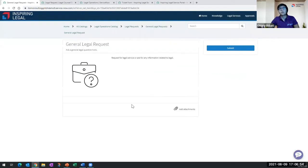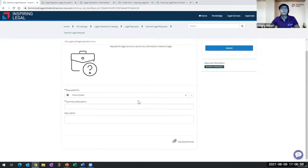And checking out first the form. The form is also available on mobile, is available on the supported browsers, and it's very clean and simple. So I have the summary description and the description field. And for me, as a business user, the form allows me to introduce the most relevant information for the legal team. But for the legal team, we are also putting a lot of advantage because they will receive structured data that allows for categorization analysis and also for faster assessment.